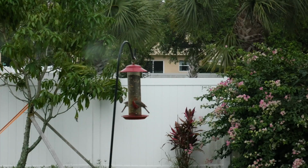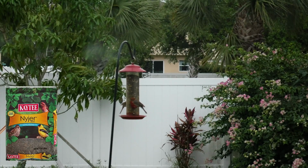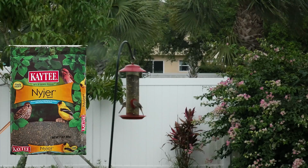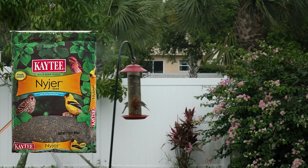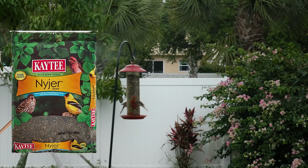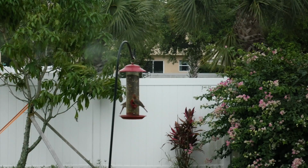Also, we use a Niger bird seed in our Niger feeder for the smaller finches that really like that food. And I've got a link down below to that specific brand that we use. There again, it attracts quite a few birds, so I'd recommend that food for you as well.